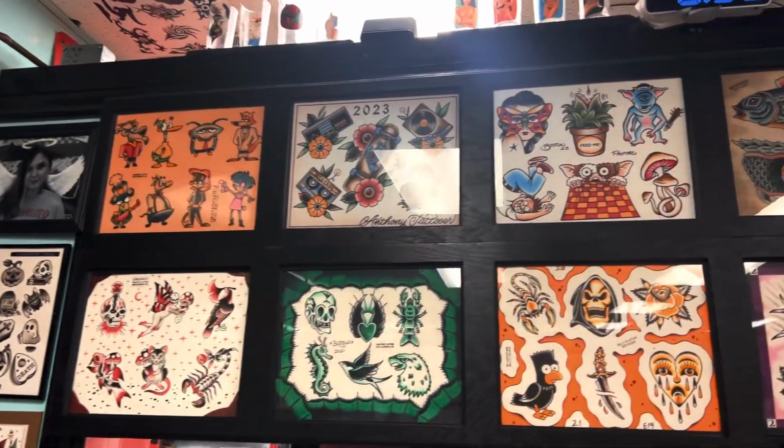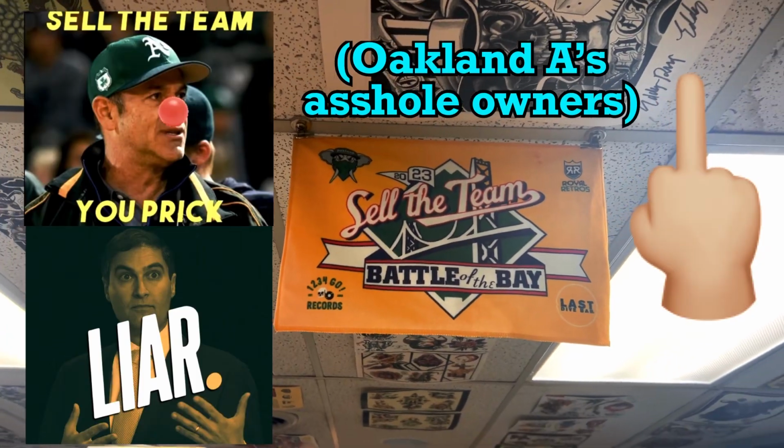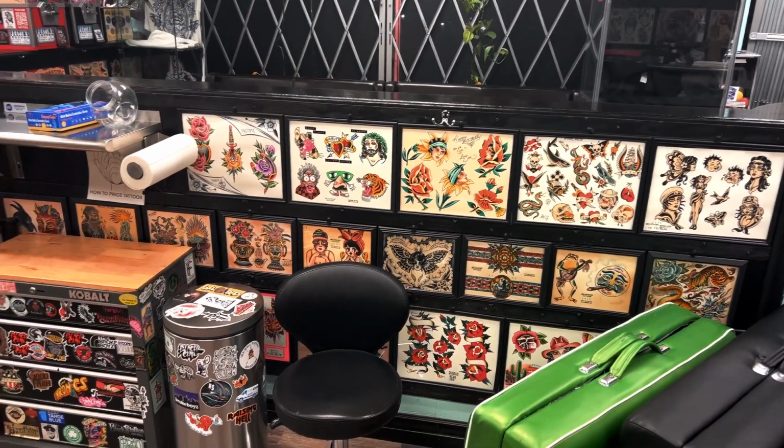Some more flash. Sell the team. Fuck you, John Fisher and Dave Kaval. And over on this side, we got some more flash.